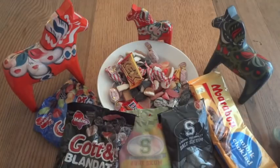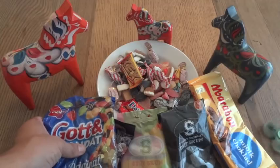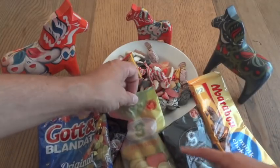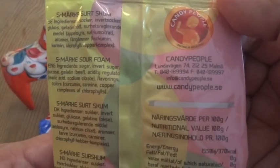Okay, let's try these out. What do we want to start with? The Gott & Blandat or the Scum? The what? The Scum. Try the scum. Okay, let's try the sour scum. That's what it says in the back here. And the candy people. Let's see if I can open this.